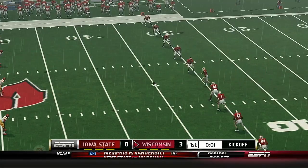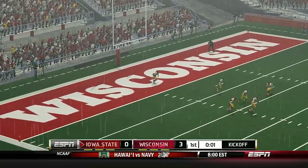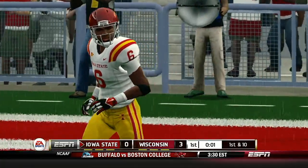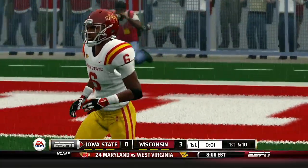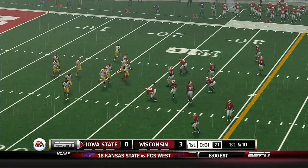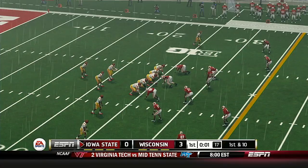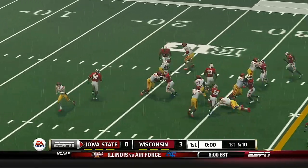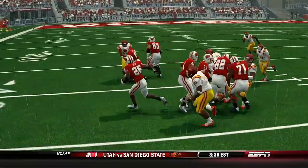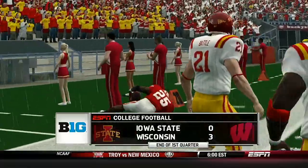They line up to kick this one away. Excellent kick. This one's going to be down in the end zone for a touchback. So let's see what the offense can do as they come out onto the field. He gets out to about the 28-yard line. Looks like we're going to have a good game on our hands. After 1, 3-0, Badgers.